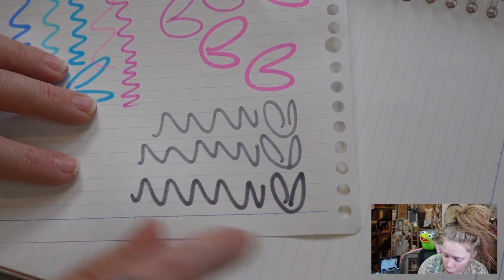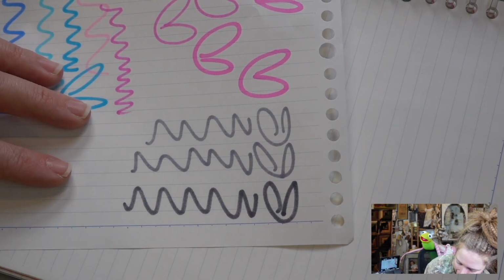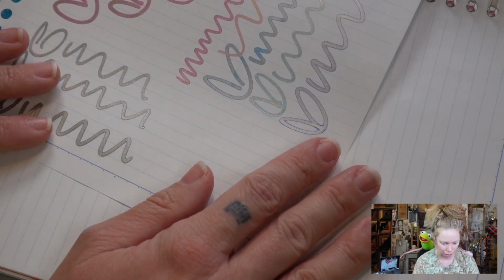Okay, flipping it over. Woo! So actually, that one just looks like a dark gray on the back. But look at that, it's like a true Twilight Zone color palette. You guys, I'm so hyper today, my gosh.